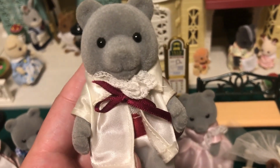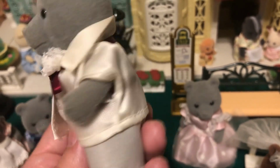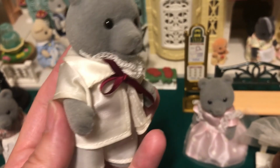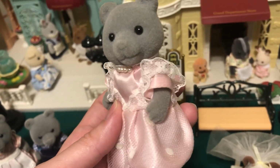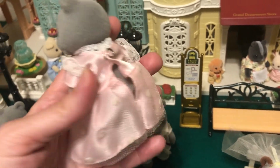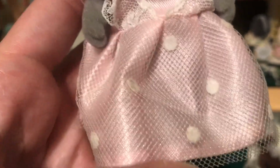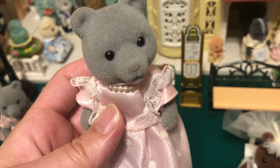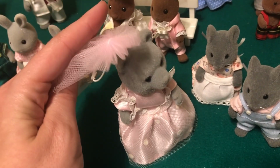the Sweetwater wedding couple. The groom is Morris, and he's got a beautiful white tuxedo with a dark red maroon ribbon. And we've got the bride Kelsey in her pink wedding dress. This is a very large dress too, but it fits her. And it is a little bit dirty. You can see a few spots here. It's got the beautiful pearls on it and lace, and she has a pink veil.